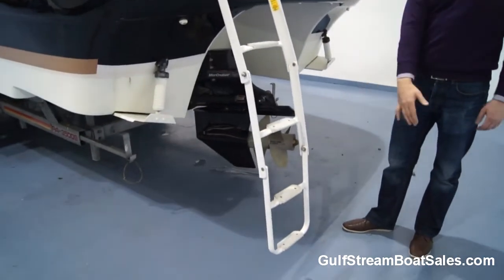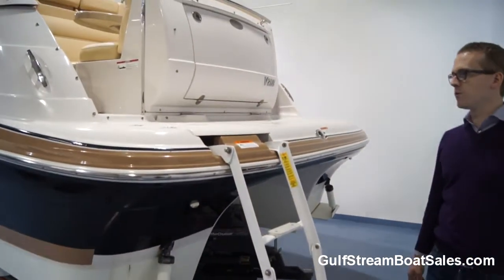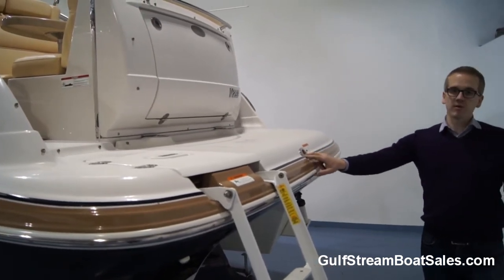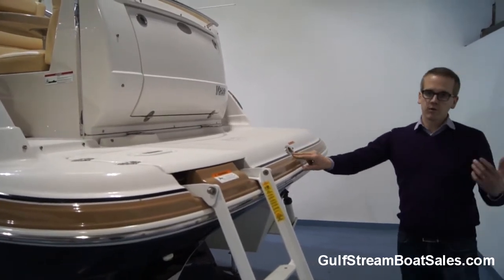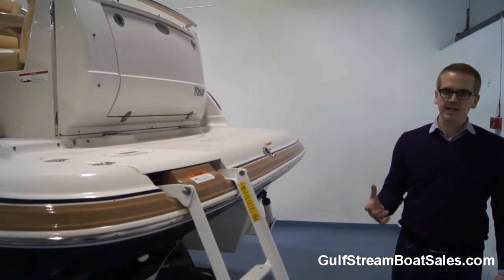So it's a four-step boarding ladder that goes very deep in the water, so it's very easy to climb in and out of the boat from the water if you're swimming. We've also got a ski tow point in here at the back as well. This boat does have enough performance to pull you up on two skis. It probably won't pull a mono skier out of the water, but it will pull you up on two skis. It'll pull water toys and wakeboarders and all that sort of stuff with ease.